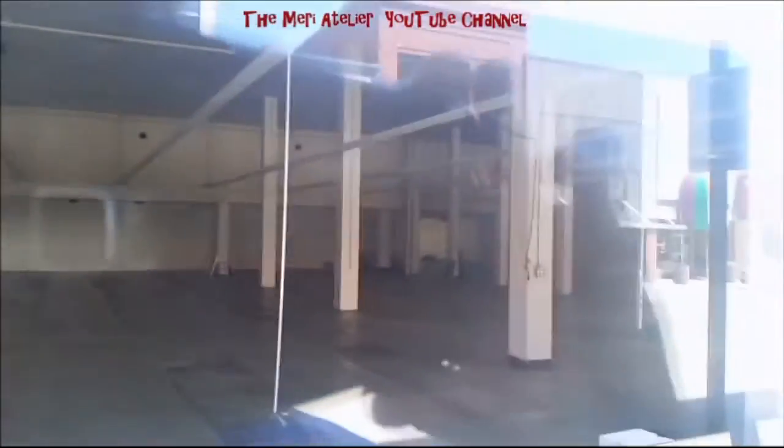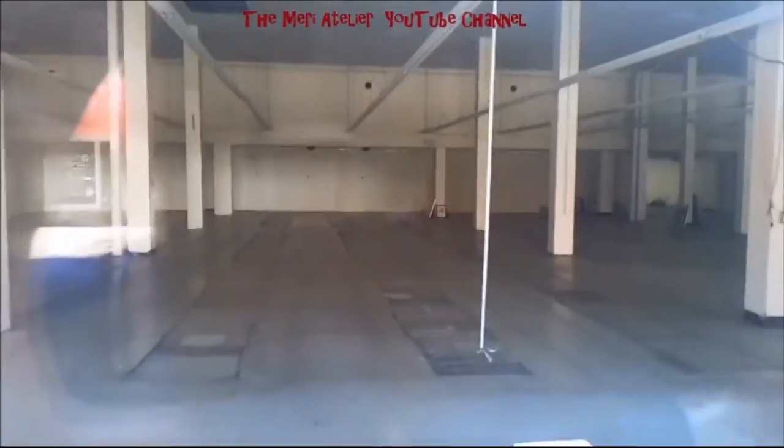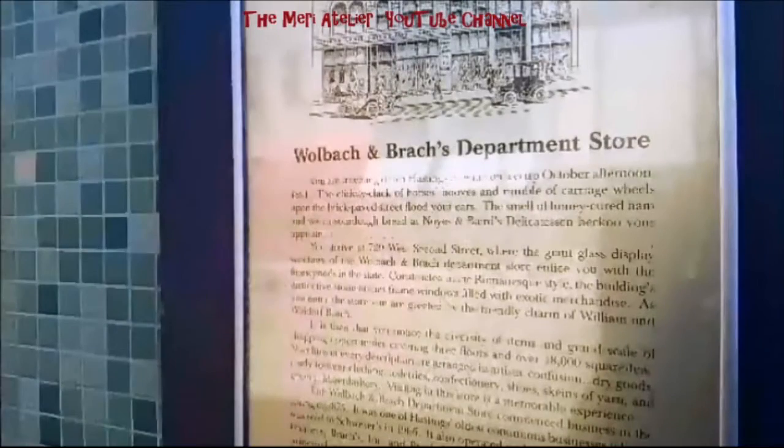Another empty store. I'm showing you through the window. Oh, wouldn't I just love to have an art studio in there? That would be absolutely fun. I think this used to be a Swasher store, high-end clothing. Here's a sign. It says, Woolback and Brock's.